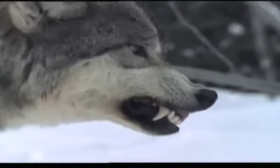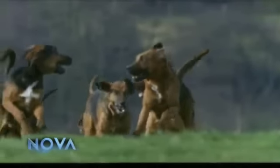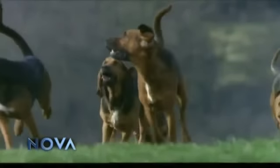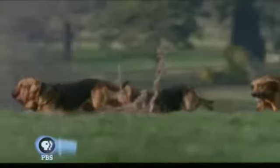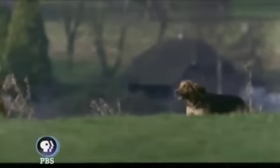Tonight, Nova tells the true story of dogs. How did a fierce wolf become a playful puppy? Many dogs have floppy ears, tails that turn up and curl, patchy coats of many colors. These aren't things you see on wolves, which makes sense because none of them would help a wolf survive in the wild. It's been suggested that humans consciously bred for these traits.